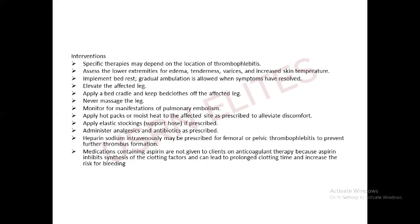Pain medication, analgesics, and all that. Your heparin, I've talked about heparin several times, and then your warfarin. You know that heparin and warfarin can be used together, and because it's a postpartum period, you can use both. But if you are to give any of these in the pregnancy stage, you can't give warfarin while someone is pregnant.